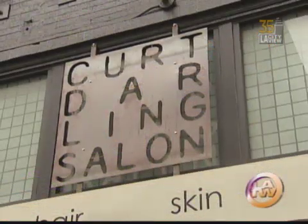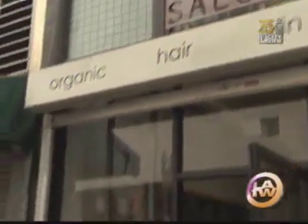And it's not just restaurants that are affected. Here at the Kurt Darling Hair Salon, they were told they'd have to pay thousands of dollars in fees just to set up this table and chair on the sidewalk. If you just want to provide a place for your patrons to sit and a beautiful planter, it shouldn't cost nearly $10,000 to do it.